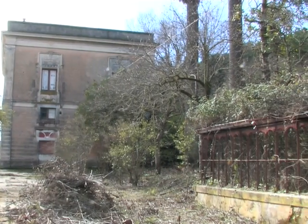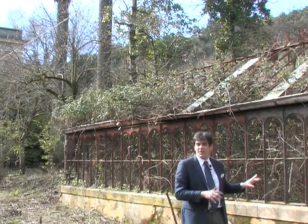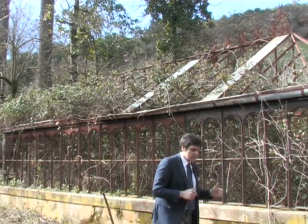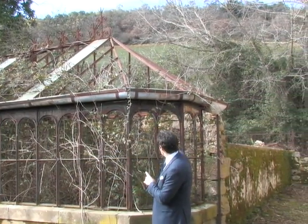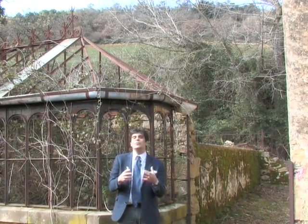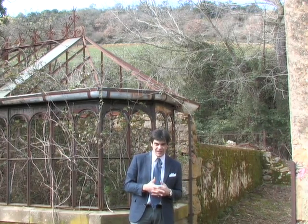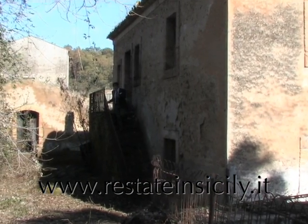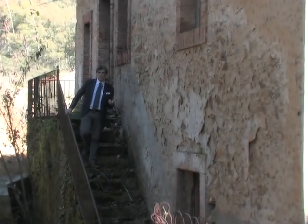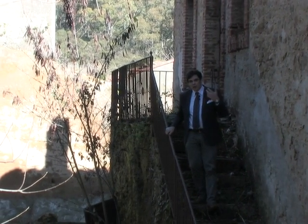Two more steps from the previous location, and here we find this covered garden. Look at this. This is wonderful. So imagine when it's restored. This style was typical of the architect Basile. It's called Belle Époque or Liberty style. And just on the top there's this pool, which once restored can be turned into a wonderful swimming pool. What is surprising about this property is that once it is restored, it could be even more beautiful. So you give it back to the original beauty which it once had.